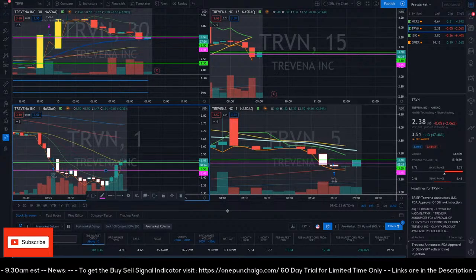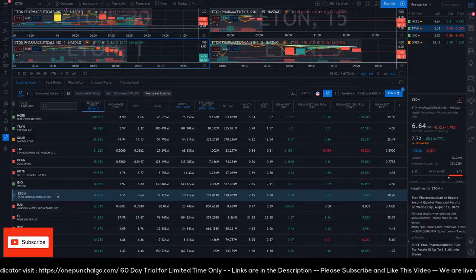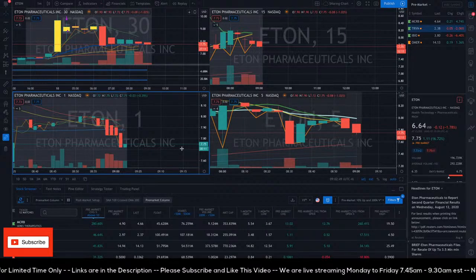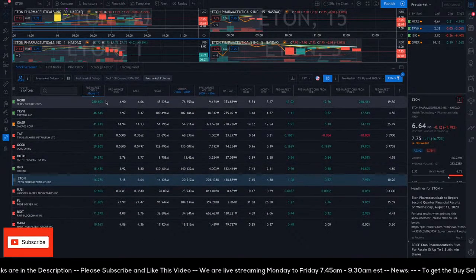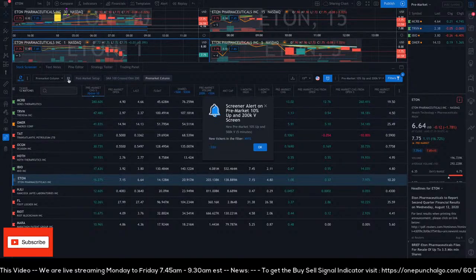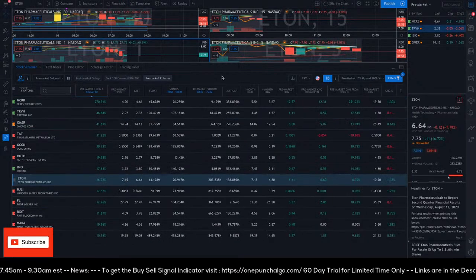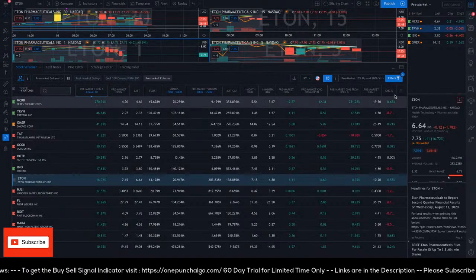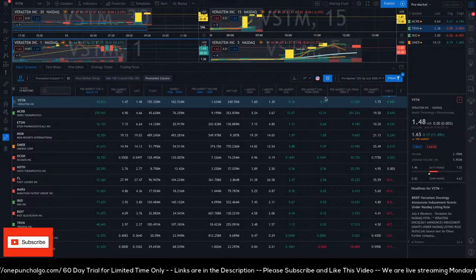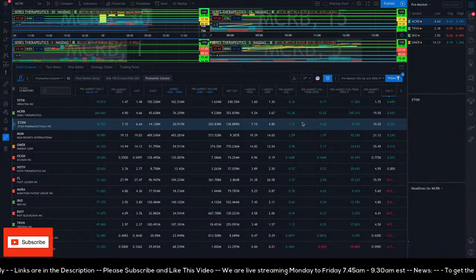Any other stocks that are jumping up? 351. Eton. Eton is moving or what? Around 4 o'clock it went up, then that's the hard sell. No. Anything else that moved up? No, right? You know what? There's one thing missing here. Let's add the lowest change so I can find out what's happening in the last 5 minutes. Okay, in the last 5 minutes, VSTM is the one that moved, and then MCRB. Eton is also moving.